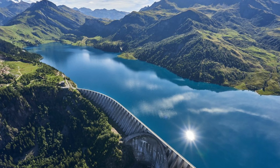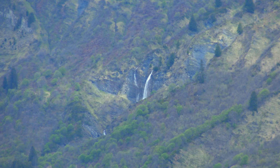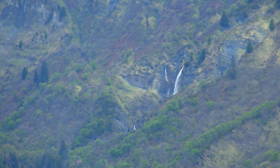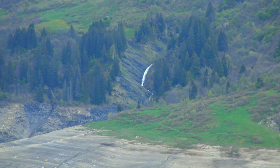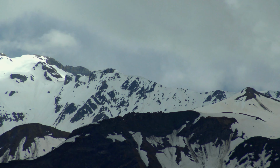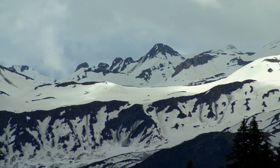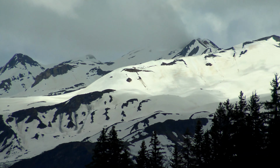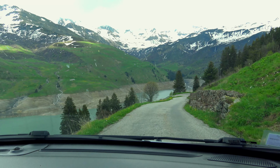This is what the lake looks like when it's full. There are many waterfalls and streams in the surrounding mountains that feed this lake. The waterfalls and streams are a result of snowmelt from the surrounding mountains. It's hard to tell, but those are a couple of streams that empty into the lake.